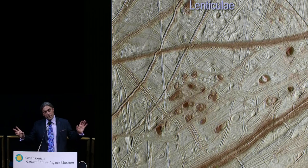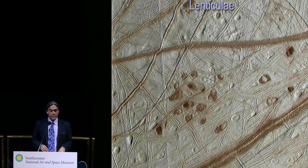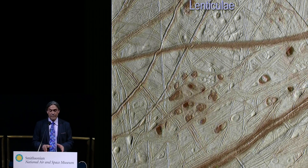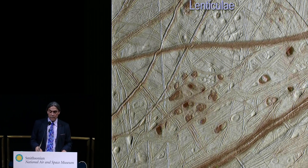If we look at the surface, we see these spots and pits littering the surface. They're called lenticulae, Latin for freckles. I have to give them a fancy name. They're something like 5-10 kilometers across. They're sort of rounded. They commonly occur together.